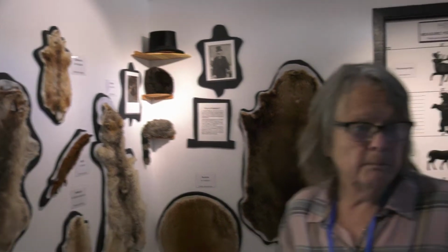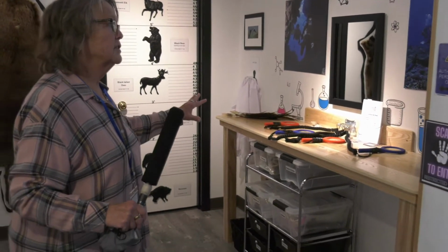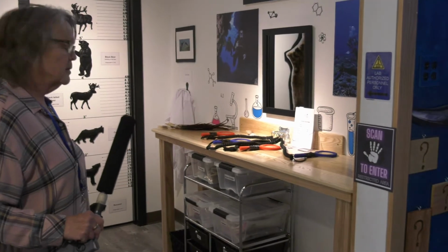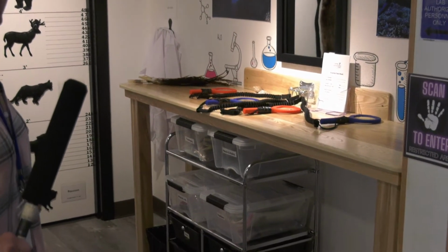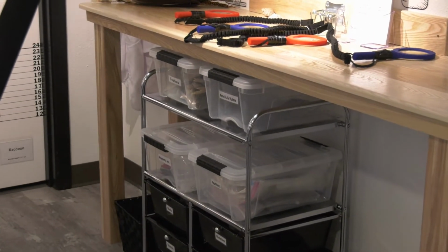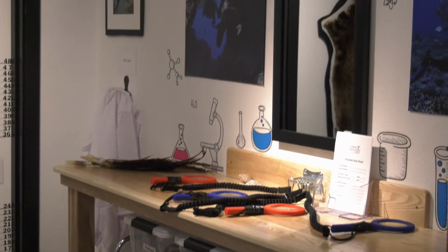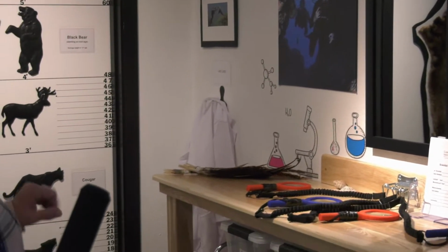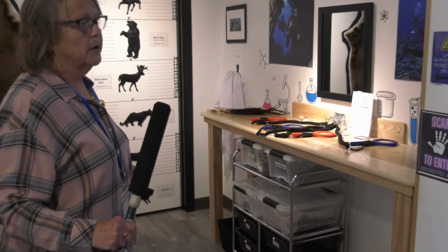Over here is a really fun part that I just started, and we always had these great drawers that were full of specimens and bones and all kinds of things, and so now we have feathers and shells and skeletons and fossils. We also have a scientist's data sheet. We have magnifying glasses and all kinds of things, and jellyfish aquariums.